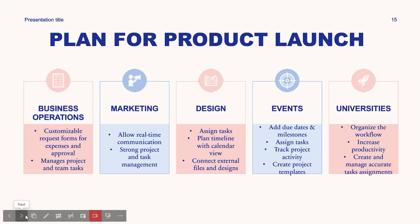And the third use case that we're going to speak about is design. With design is how you design your project, your setup timeline, your deliverables, and your overall project overview. So you can assign tasks, plan timelines with calendar view, connect external files and designs, and you can also chat in a group or direct messages. You can attach your files and documents to actions, and you can decide whether it's a one-person design team or a team of 100 or 200, whatever you prefer.